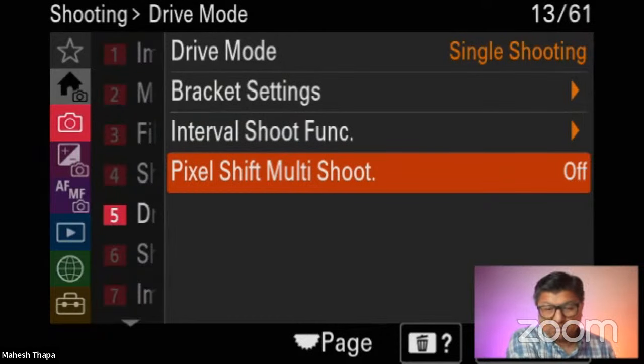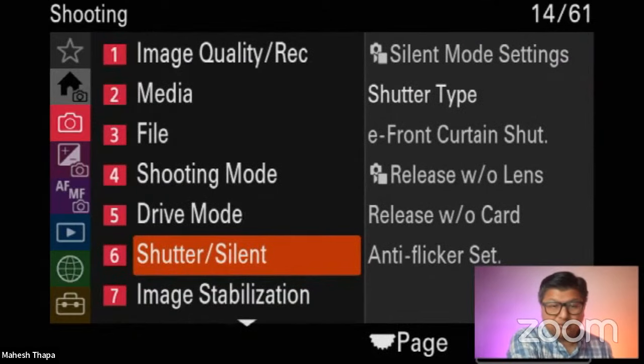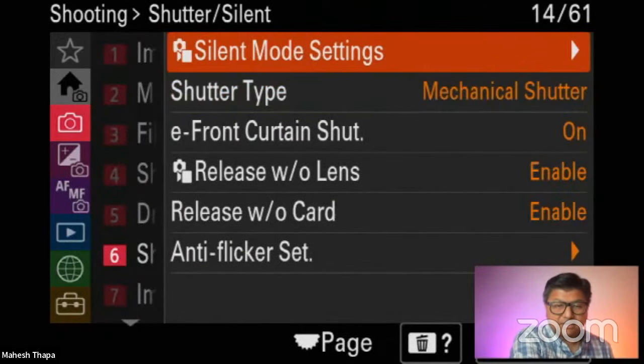I don't typically shoot a multi-shot, but if you want a super high megapixel image, this is the way to do it. 60 megapixels for me is good enough that I don't really have to worry about that. So let me talk to you a little bit about the silent shutter mode.